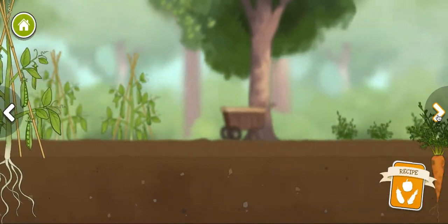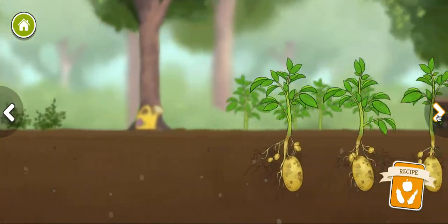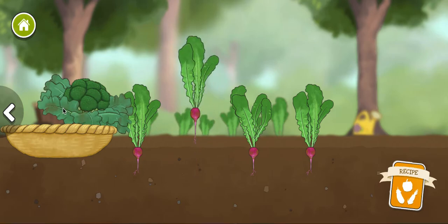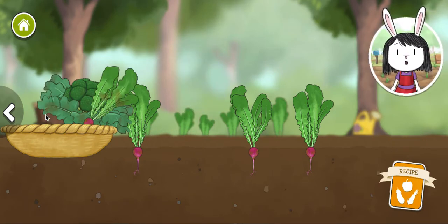Pea. Carrot. Potato. Radish. This underground vegetable is called a root vegetable because it's the root of the plant. We eat the root part of this vegetable.